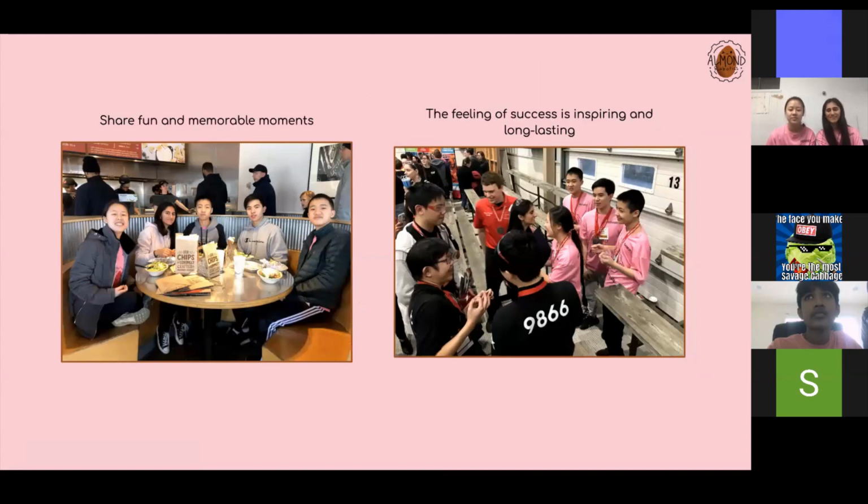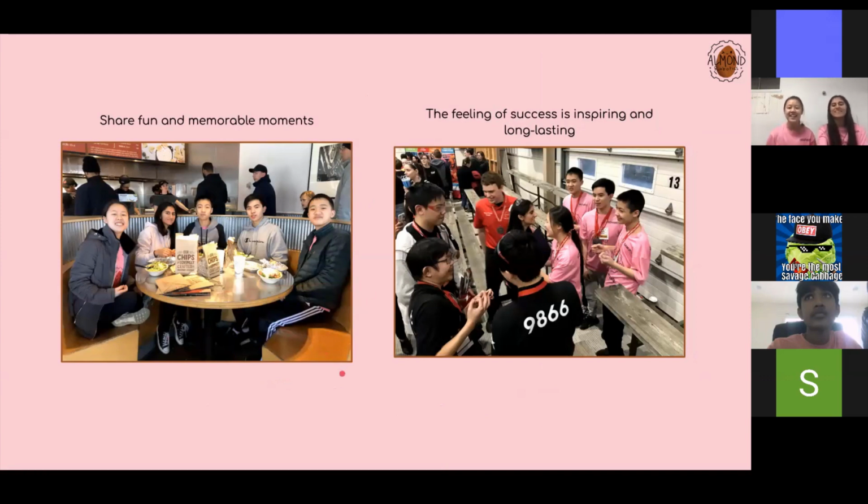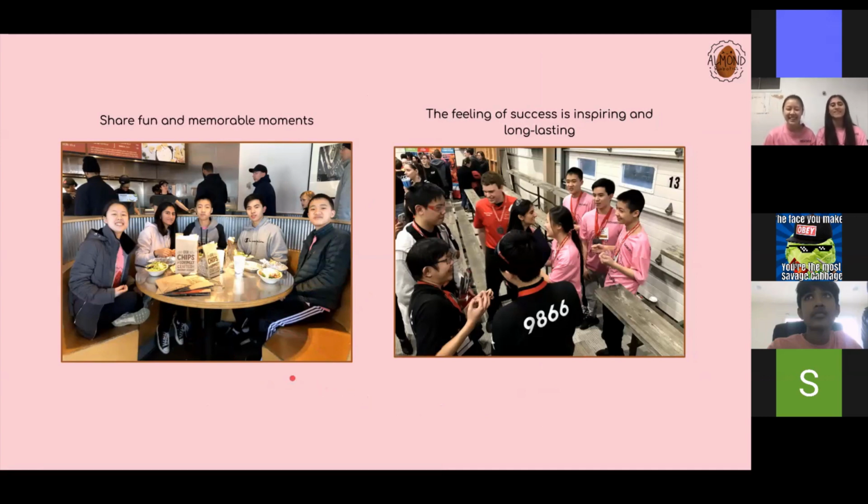And also a really awesome thing about FTC is that you can really bond with your team and do a lot of fun things together. This is us at Chipotle. Yeah, we're really close friends, and it's really nice to hang out as a team.